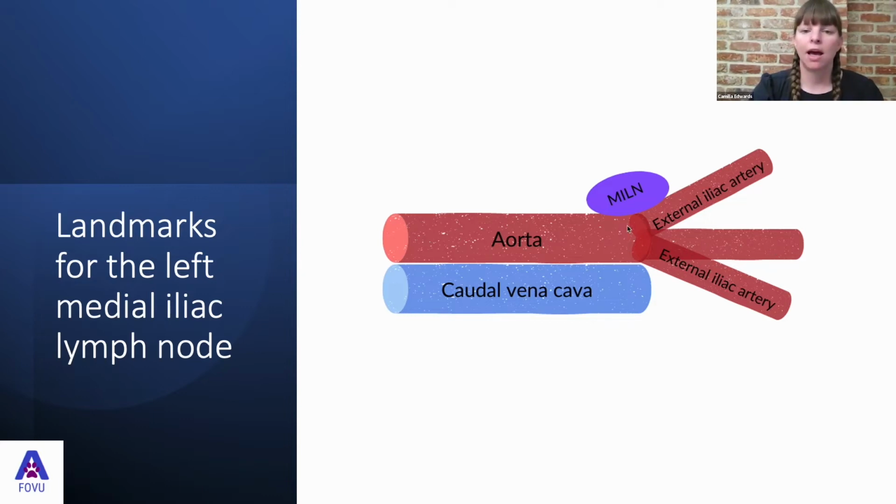continues. And it's at this point where we see the medial iliac lymph node, usually lying just alongside either the aorta or the external iliac artery, or in that bend there. That's what we're looking for.